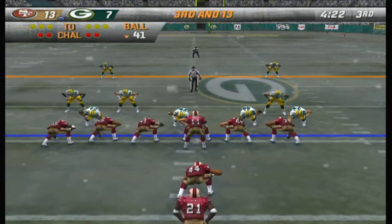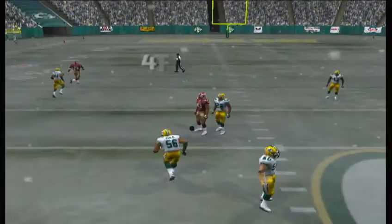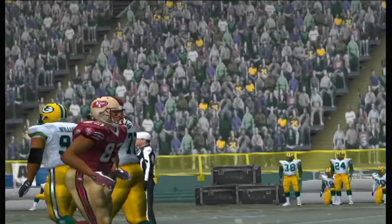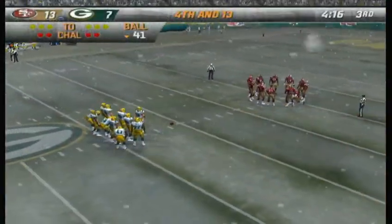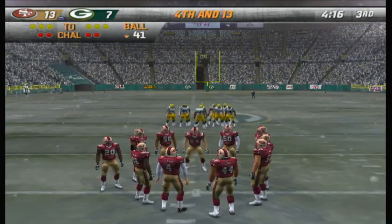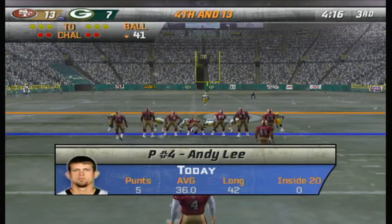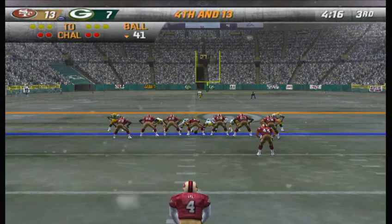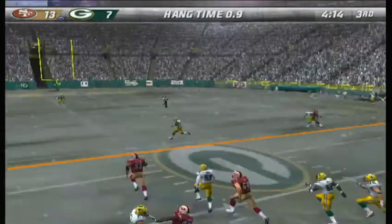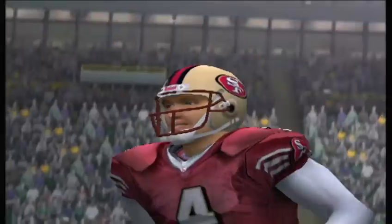Green Bay comes out in their nickel package. Gets rid of it, and he can't handle it. There's not one wide receiver who can ever claim he's never dropped a pass. It's just part of the game. Lee is ready to punt this one away. Woodson is the deep return man. Won't take a chance trying to return this one. Fair catch made at the 17-yard line.